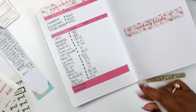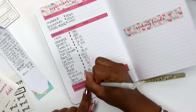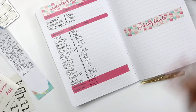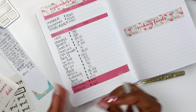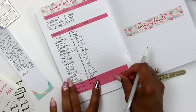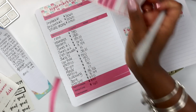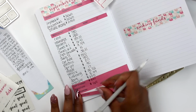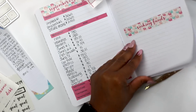All right, so let's go in. Okay, so our cash envelopes, we have $840. And then sinking funds is $160. And I'll go into another video about my sinking funds and my cash envelopes and all that stuff. You guys know how we roll. So let's put our total expenses down. Okay. And then we'll put our remaining. And normally I have a little place for notes, but I don't have a place on here for notes. So I'm gonna have to just create a page.